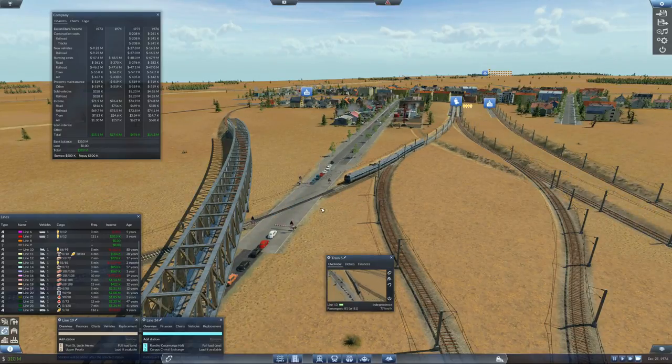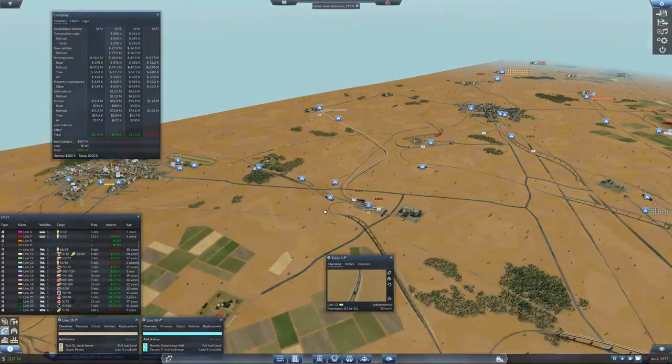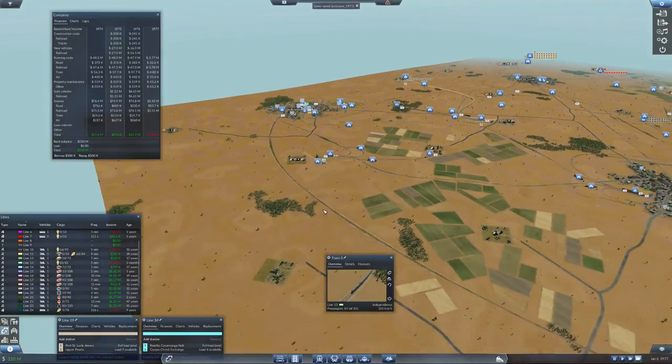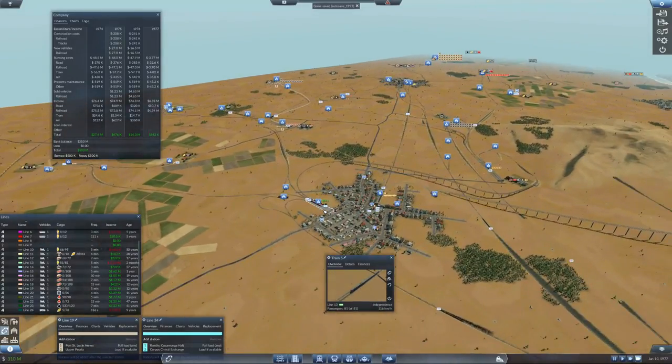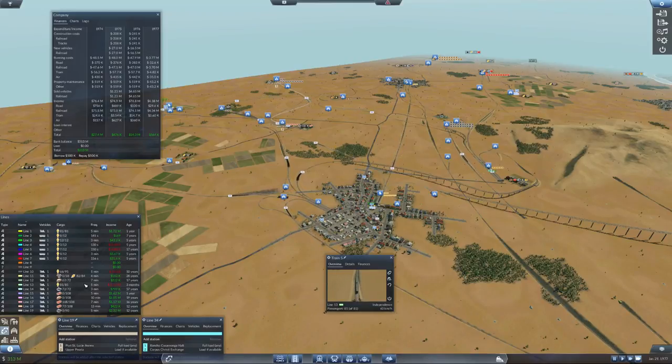Yep, sure does. Okay, so now we have all our main train connections replaced with high speed tracks. That's good. Yeah. It has 81 people, line 13. It's good. Line 1 is already making nice profit, is fully loaded. Nice. Okay, and line 13 should also immediately start to make profit.